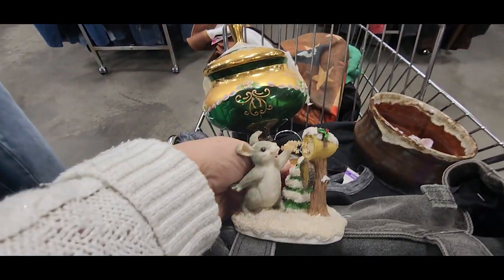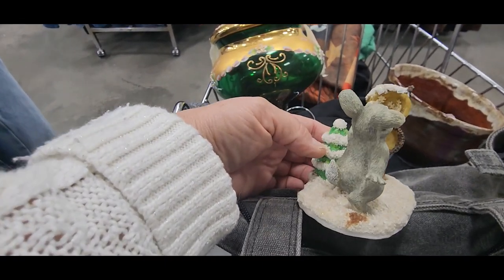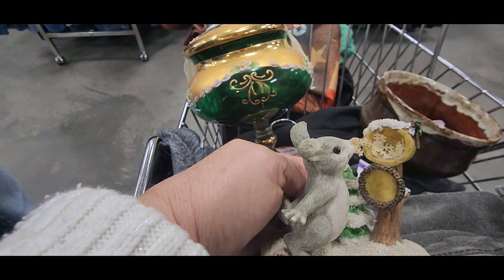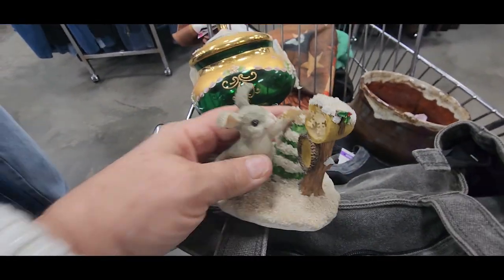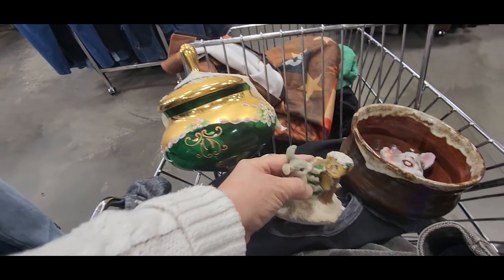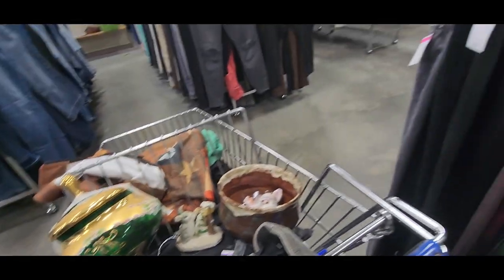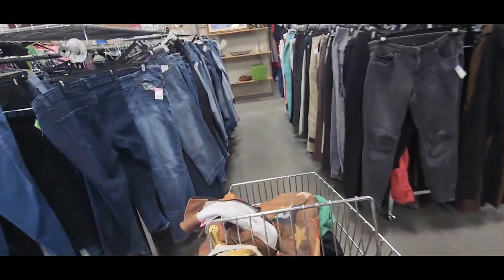So I picked up the Silvestri. And it's so cute. Oh my gosh, little bunny reaching in, getting snowflakes out and cleaning it up. It looks so nice when done. $3 for it. Figured you have to get at least $10, maybe $11 for it, maybe more. So I try to keep my prices good.